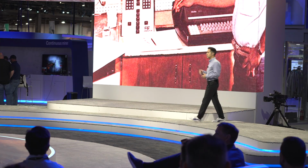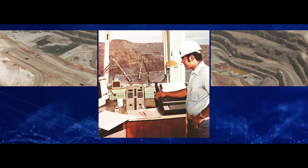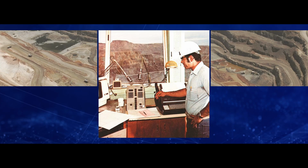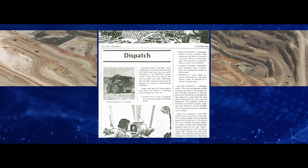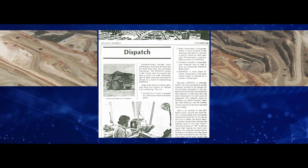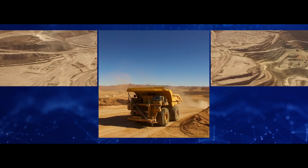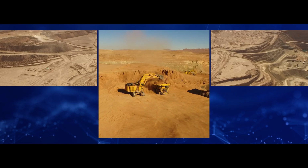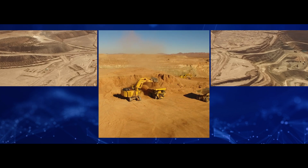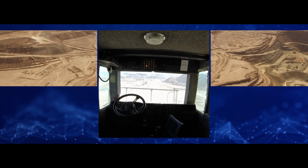When Modular's dispatch fleet management system debuted at a customer site in 1980, it quickly delivered an 11% increase in productivity gains that were directly attributable to optimizing the mine's truck assignments. When Komatsu developed FrontRunner, the world's first commercial autonomous haulage system in 2008, we empowered customers to further enhance mine site optimization while helping them reduce their fuel consumption through remote operation of driverless trucks.